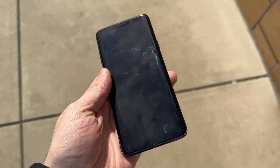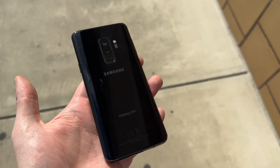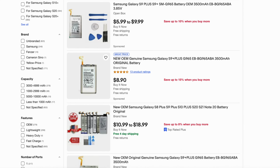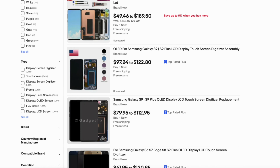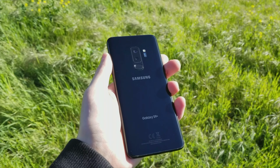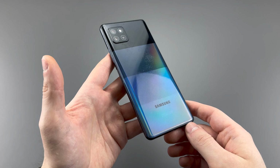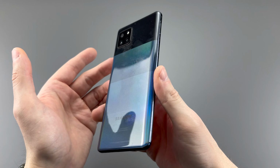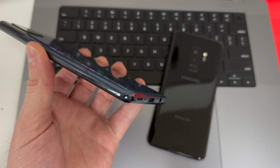Compare that to a Samsung S9 Plus, which can be bought for around the same price of over $125. And while the battery and port are going to be about the same price to fix, the screen will cost over $100 just for you to buy the part. Not to mention the back is glass, so you have a higher chance of breaking that compared to the plastic one on the A42 5G. So if you break your phone a lot, or you're hard on it, maybe a phone like this would actually make it worth it. But I did pick the Samsung S9 Plus for a few reasons.